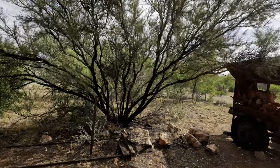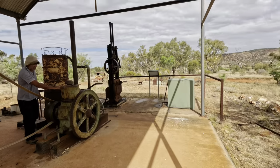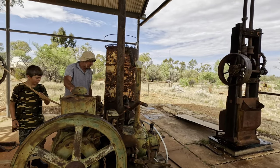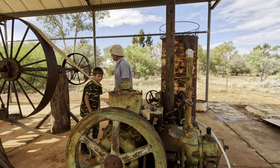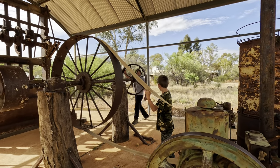You need to see how it works? This probably needs to be a steam engine, but they've gone over there. Yeah, definitely. Kerosene and petrol engines that drive this belt. Okay, so it drives these wheels. Off these wheels you can run a couple of different machines.